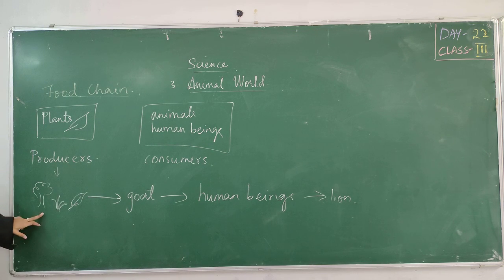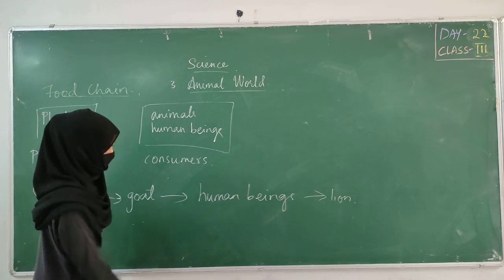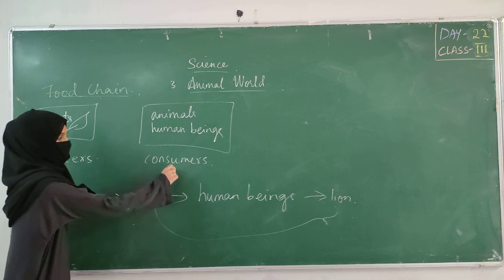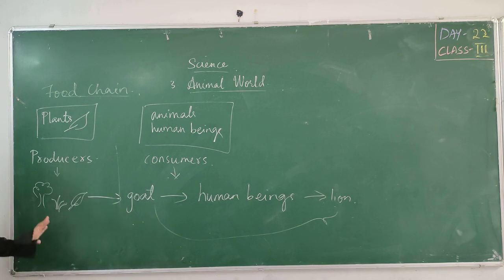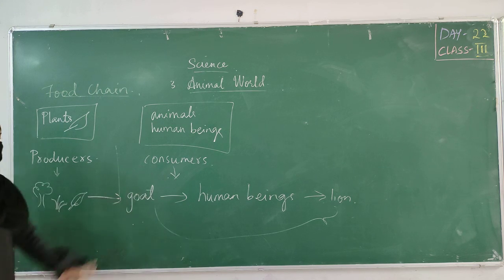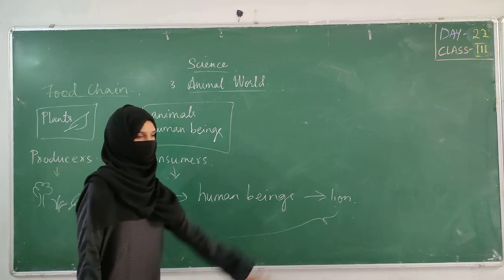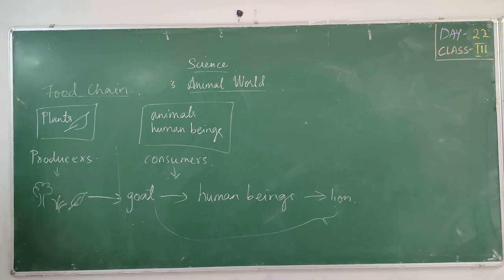So trees are producers here. Now this goat, human being, lion, everything that comes after the plants will come under consumers. Whatever will come after the producers, other than plants, whatever else there is, that will be consumers. Now this is a chain, a chain is formed. This one eats this, this one eats this, this one eats this. It is a chain. This chain is called a food chain.